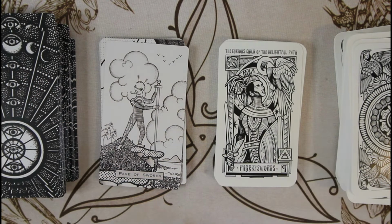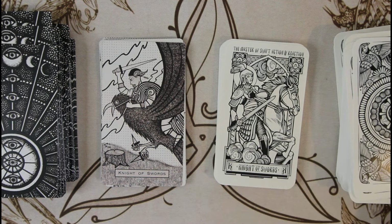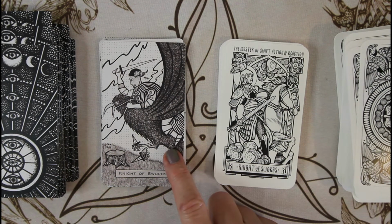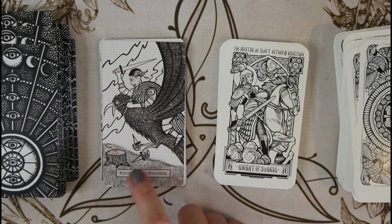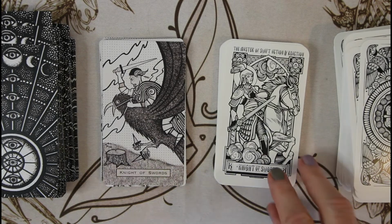Page, the curious child of the delightful path. That's cool. People in this are so strange. Knight of Swords, the master of swift action and reaction. I like that he's riding a bird, and the bird has some daggers. It's cool.